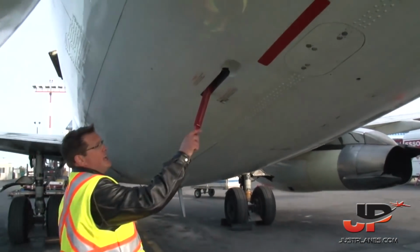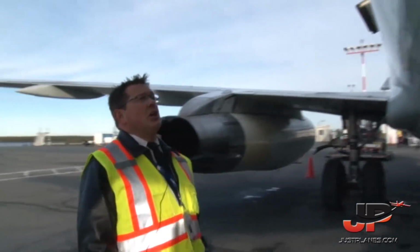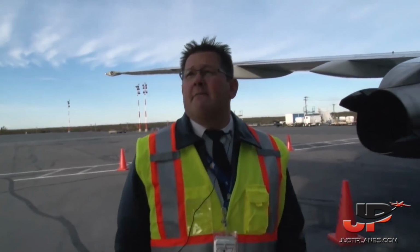And this handle indicates that the door is actually out. Airplane seems to be in good shape, so we shouldn't have any issues on our departure to Edmonton this evening.